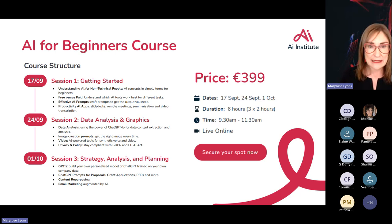In the second week, we go deep on data analysis, we do image creation, we do all that stuff around policy and privacy and so on, and looking at the EU AI Act. And in the third week, we build out our GPTs. For example, we'd be building GPTs for proposals, for grant applications, for RFPs, anything you do like this.